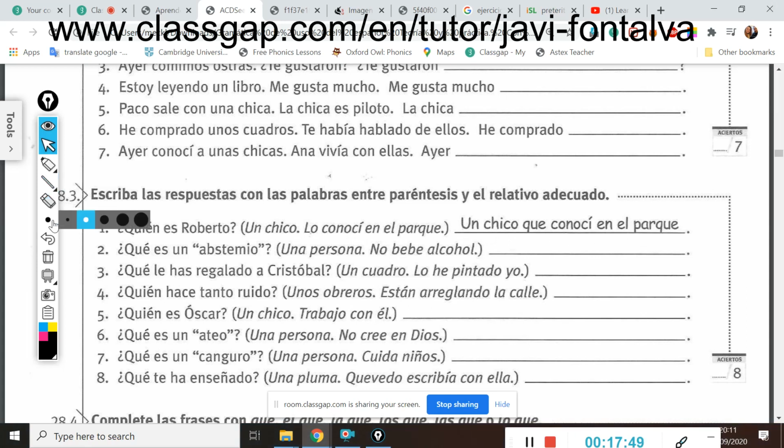Okay. 2. So, take your time. Una persona que no bebe alcohol. Perfect. Una persona que no bebe alcohol. So that's what abstemio means. How do you say that in English? So if abstemio means a person who doesn't drink alcohol, teetotaler, kind of. Teetotaler, yes. That's abstemio. I didn't know that.